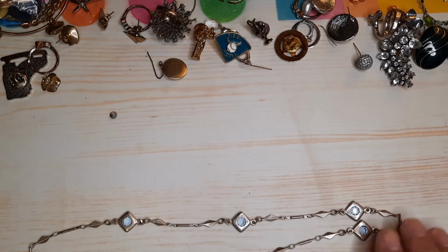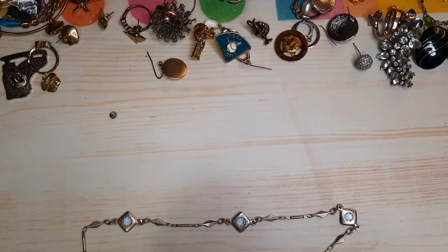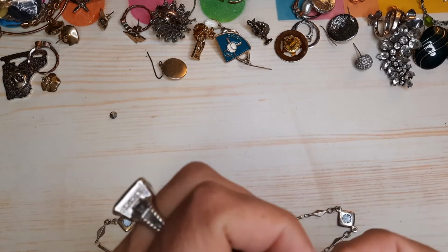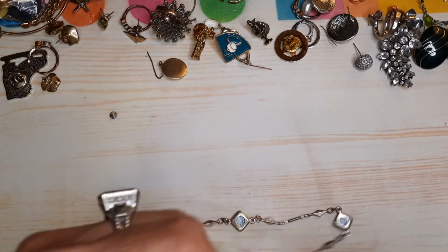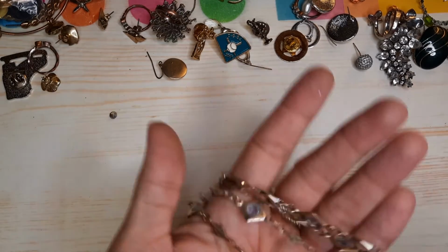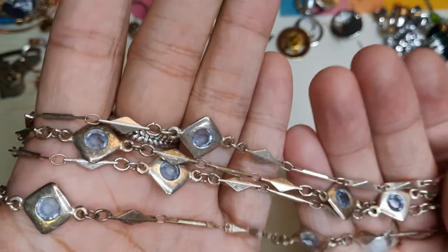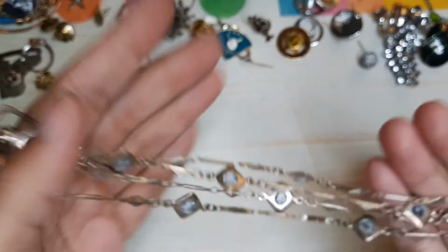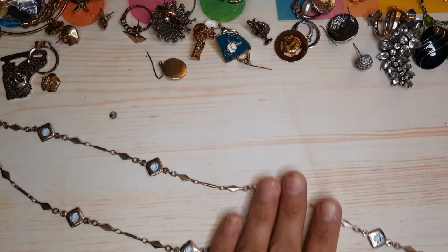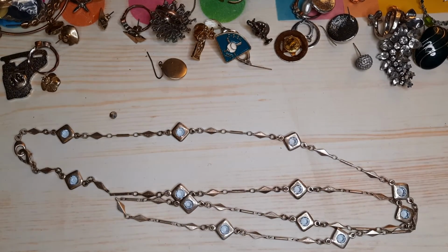And then this was the last piece. It says M&S, I think it's Marks and Spencer's. It just needs to be cleaned. It's not too badly tarnished. It's got these beautiful blue stones in there. So I think I'll get my cleaner out tonight. Give that a clean and see how it comes out. I'm sure we can make it look really pretty.